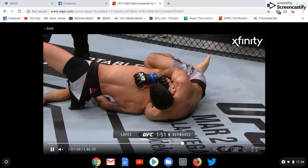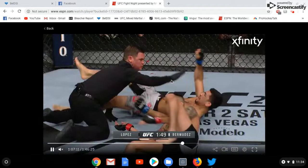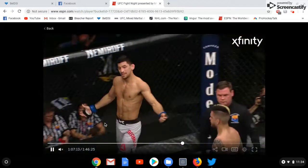But now he's going to try to at least connect the hand or grab his bicep. Doesn't even get there before the tap and gets the win.